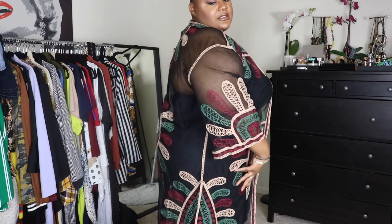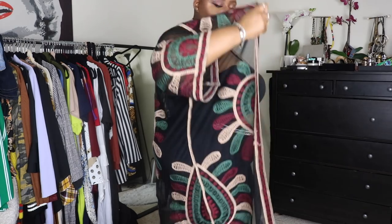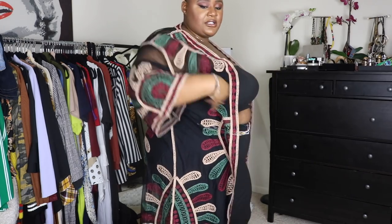My arms fit, like I'm comfortable. Like 2020, new year, new me, what's good? This is so cute. I absolutely love this. I'll tell you, the detailing on this is everything. And it is super see-through because, like I said, it is mesh. But this looks really good over black.